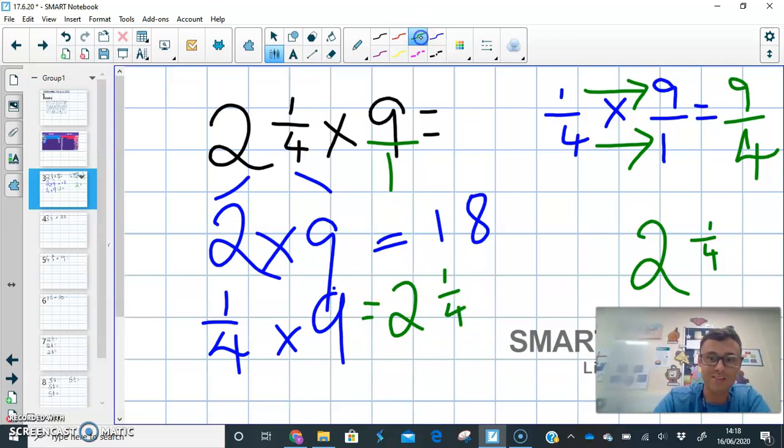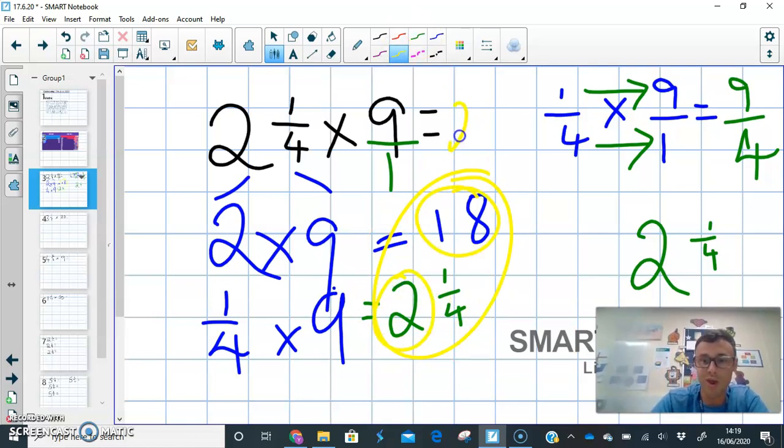Well, if I split these up, I now need to put them back together again. So 18 add my 2 whole is 20. And then an extra quarter on the end, 20 1/4 or 20.25 is absolutely fine. So that would be how I do that one.